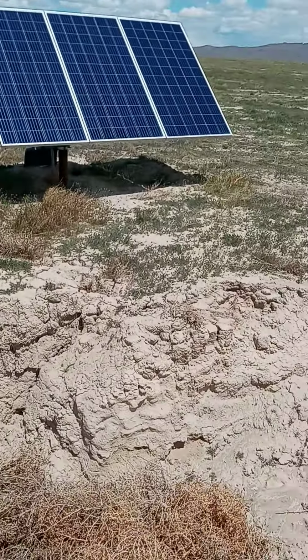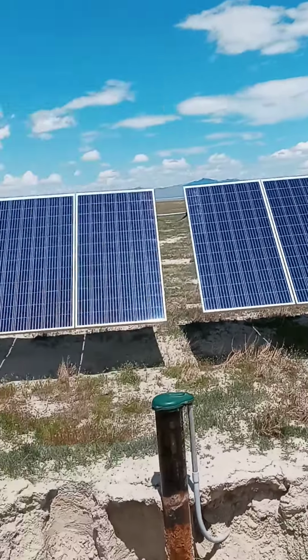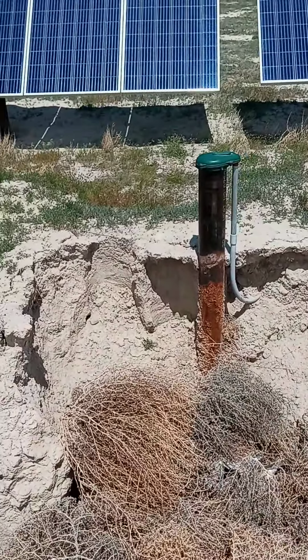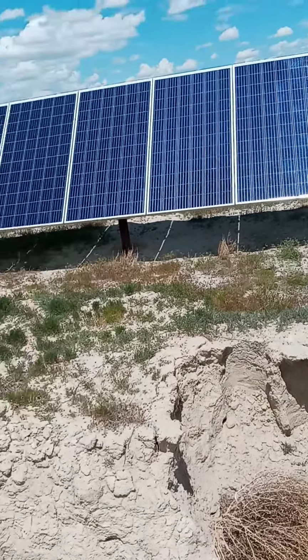That's the well point. That's the solar panels that feed the electric pump that's down in there. If I had to guess, I'm saying that's probably a 100-120 foot well to get to good water.